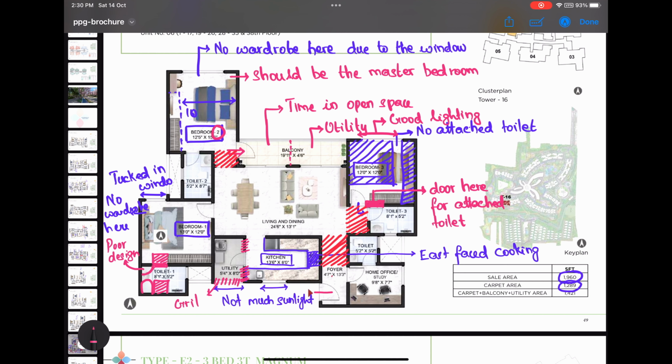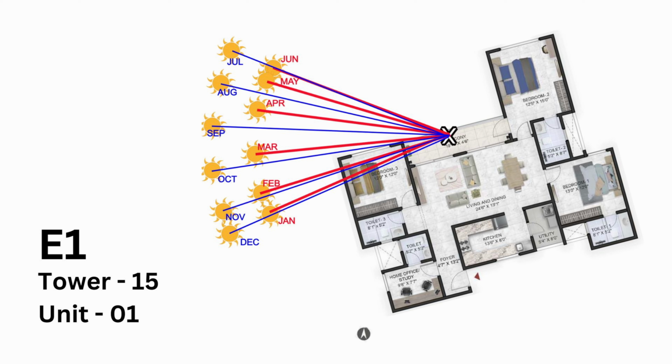The home office entrance is inside the foyer. Some people prefer to have it outside the flat. There are 4 variants in E1. Unit number 1 in Tower 15 will get direct evening sunlight from April to September.